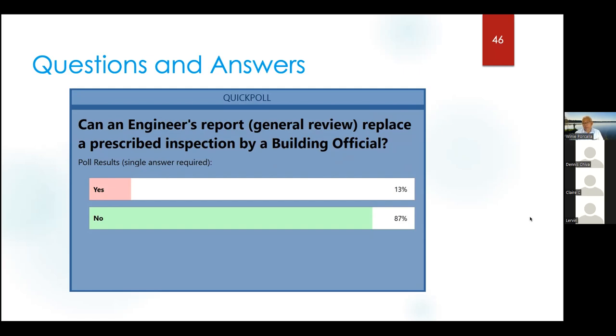Ang report namin, pag nag-inspect kami, we will use the report from the engineer as one of the bases. Aside from our inspection, yung report from the engineer will be part of our inspection. So if the engineer said, confirming everything, and we went to the site and we agree with the report, we'll make note that we agree with the report of the engineer, and it adds to the building official report. So that's the reasoning behind it. Hindi pwedeng maalis yung mandatory requirement na mag-inspect ang building official. Yung engineer report will be added to our report. So the answer is both correct, basically, but the majority interpretation is no.